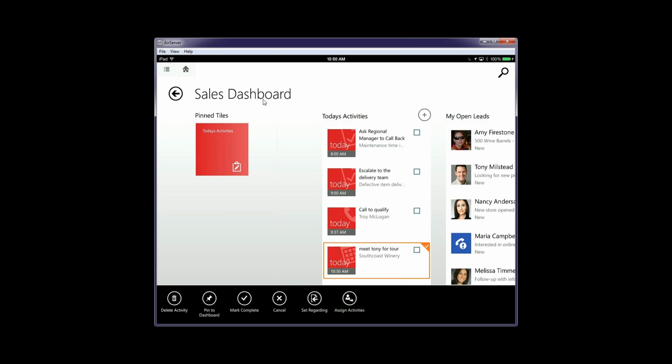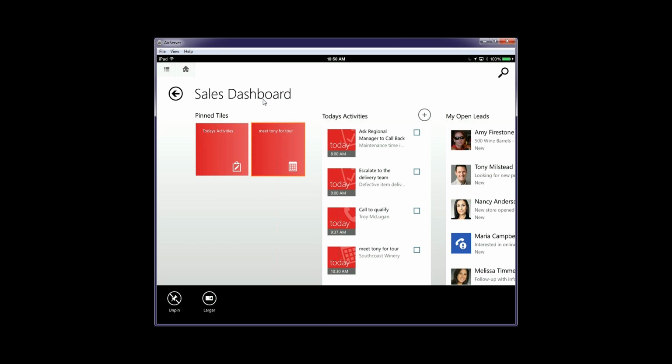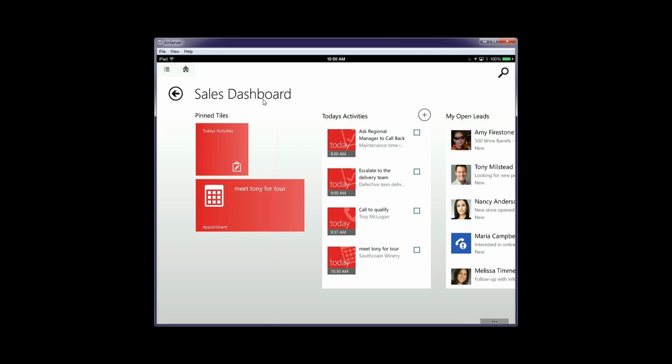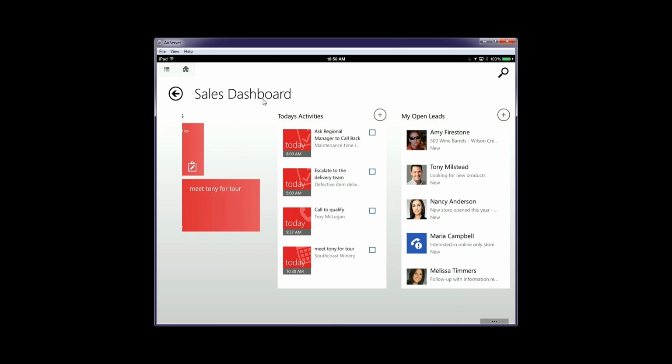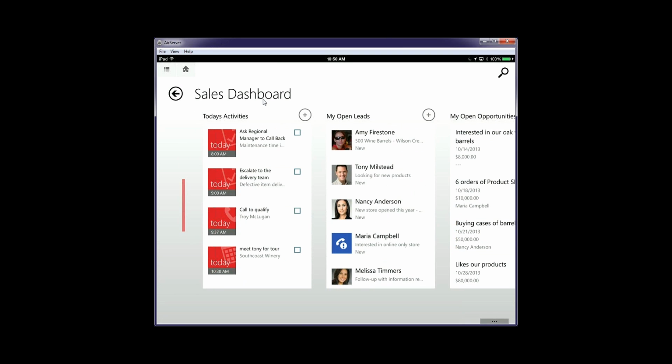If I want somebody else to go on the tour, since we're going to South Coast Winery, I think I'll take this myself. I'm not going to reassign that. But I can pin that to the dashboard as well. When we're in there, by holding down on it, we can make it larger, those kinds of things. As we move around, we can pin a number of things to the dashboard. It's really endless. We can pin and keep going up.